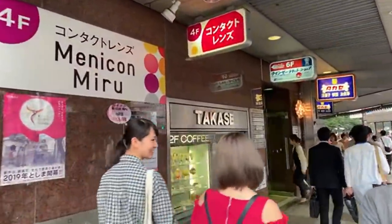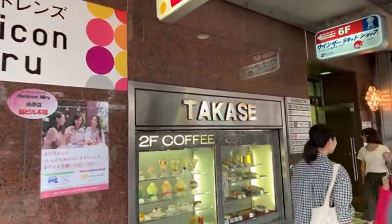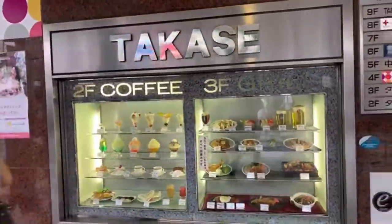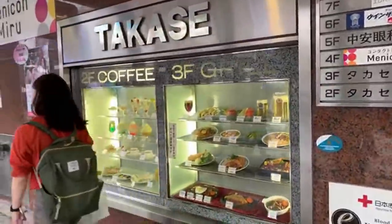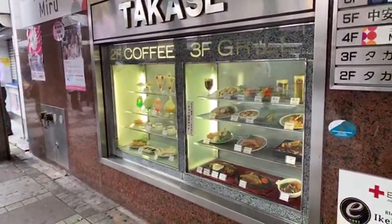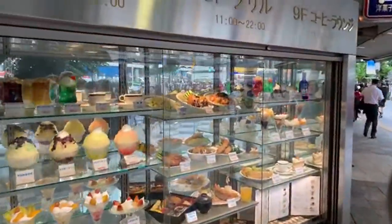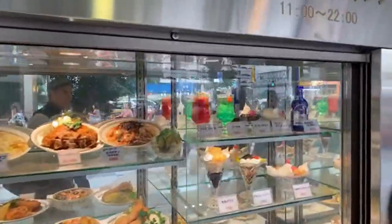But right away, we see Takase Building. There's a famous kissaten, or an old coffee shop, up there. It serves the classical curry rice and pasta, typical coffee shop food for Japan from the 1950s and 60s. It's kind of an older place. I've been there a couple of times.